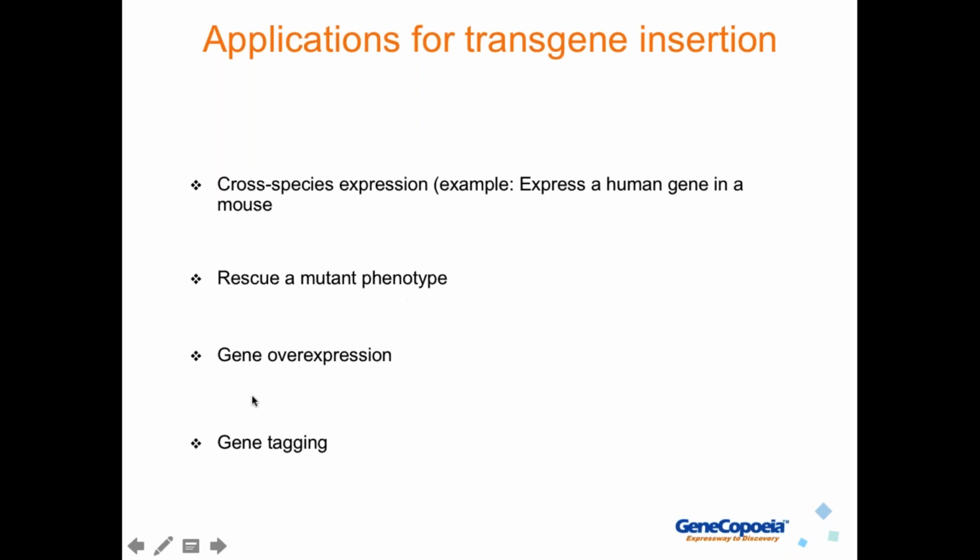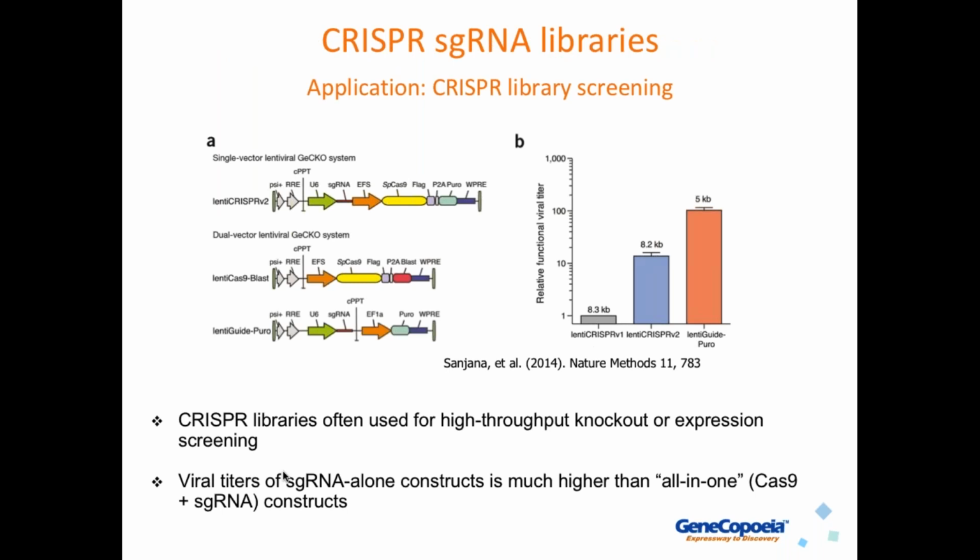Another application for transgenesis is gene overexpression. So let's say you want to get large quantities of a particular protein. You could put in a transgene to overexpress that gene. And another one is gene tagging. Let's say you want to add a GFP to the 3' end of a gene. You can do that too. So these are just a few examples of what can be done with transgenesis.